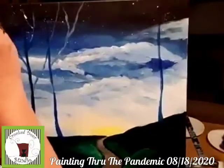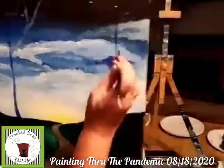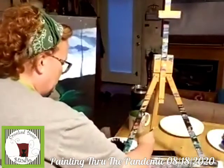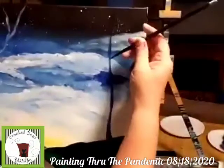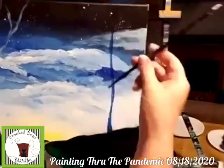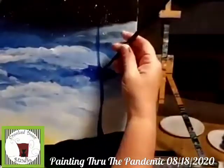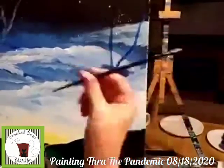Let's do that again over here on this side. Get some paint, some blue, little white, little black. So over here, start on my tree. Set it down. And I'm holding my brush parallel to the canvas, not perpendicular. I'm holding it parallel to the canvas and twirling as I drag it across.